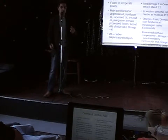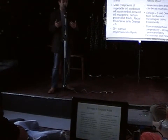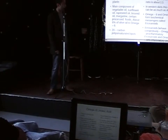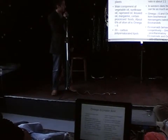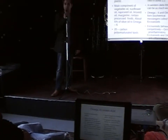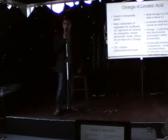Right, so I want to move on to what has changed in our diet and is causing a lot of these chronic problems in our health. And the first one is omega-6 linoleic acid. It's a fat. You've all probably heard of omega-3 and omega-6. And it's found in temperate plants.